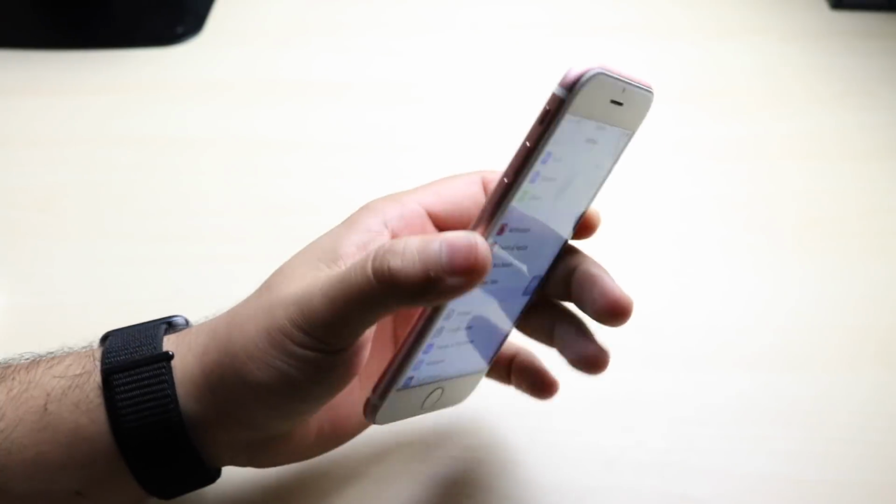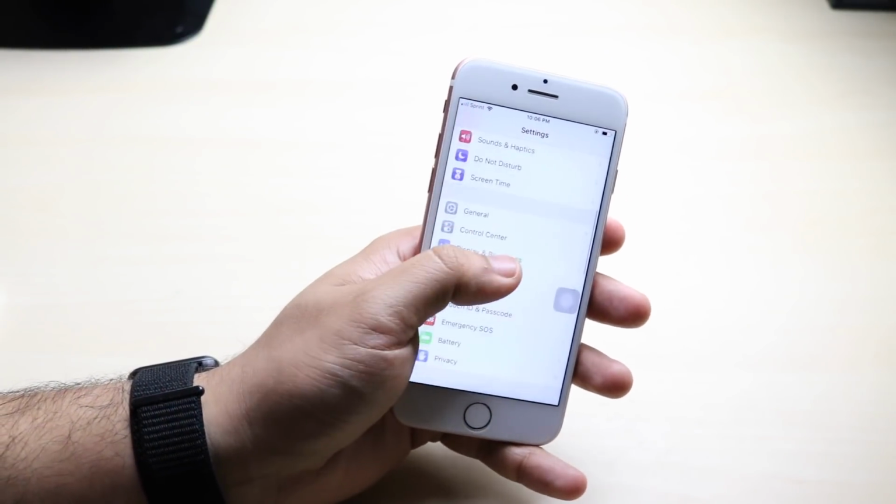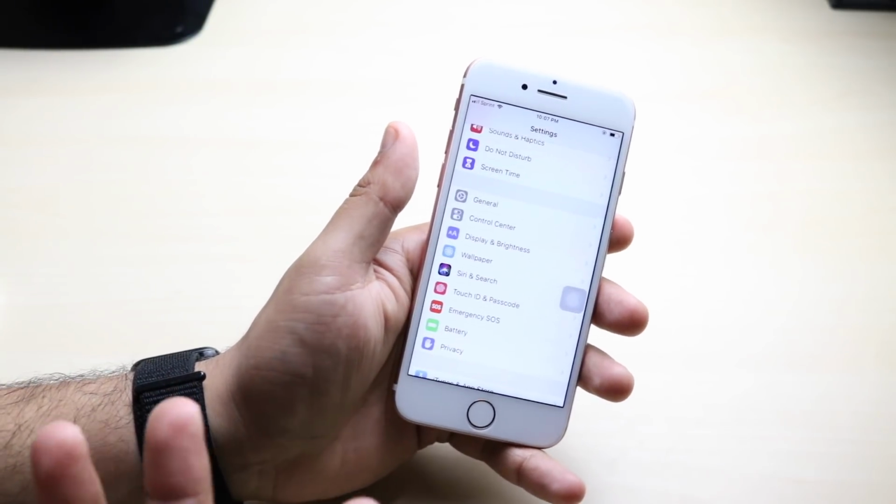And this is a phone that's pretty dope because for me personally, I have the Plus version of this phone. So it's pretty much the older brother or even the baby daddy if we're going to get technical, or baby mama too, I don't know.